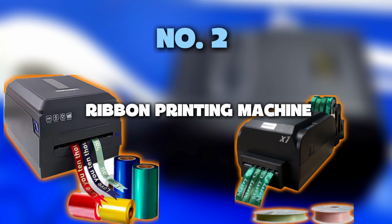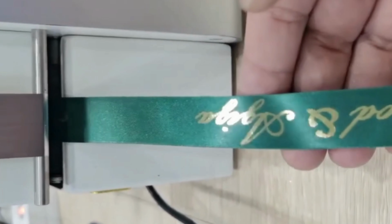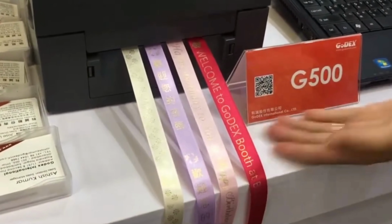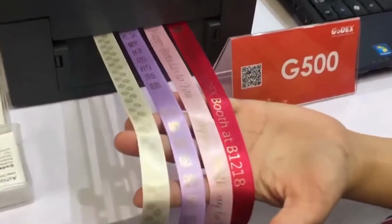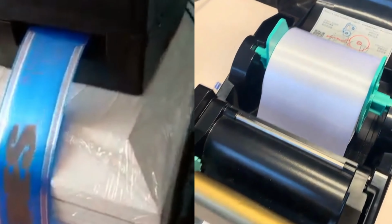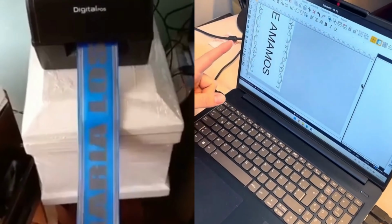that desire. Number 2. Ribbon printing machine. A simple bow can completely change the perception of a product. With a ribbon printing machine, that small detail becomes a branding tool. Its operation is straightforward. It applies heat onto a metallic film, the foil, and transfers letters, logos, or symbols onto satin or nylon ribbons. In seconds, you get sharp, elegant results ready to wrap gifts, trophies, or special edition packaging.